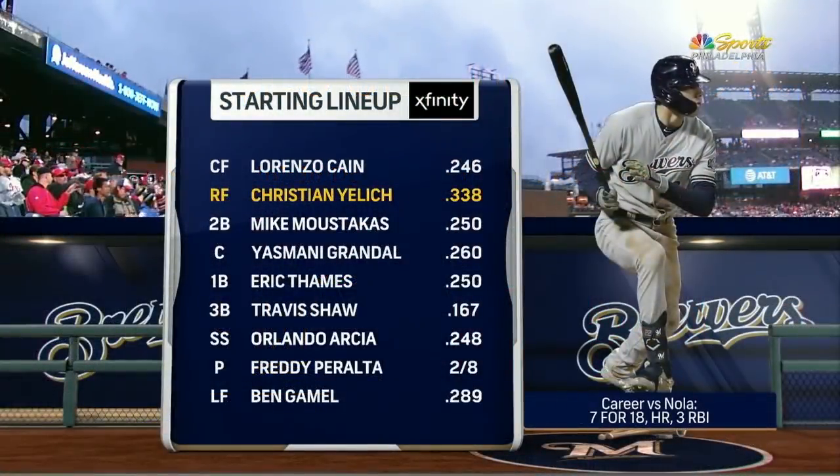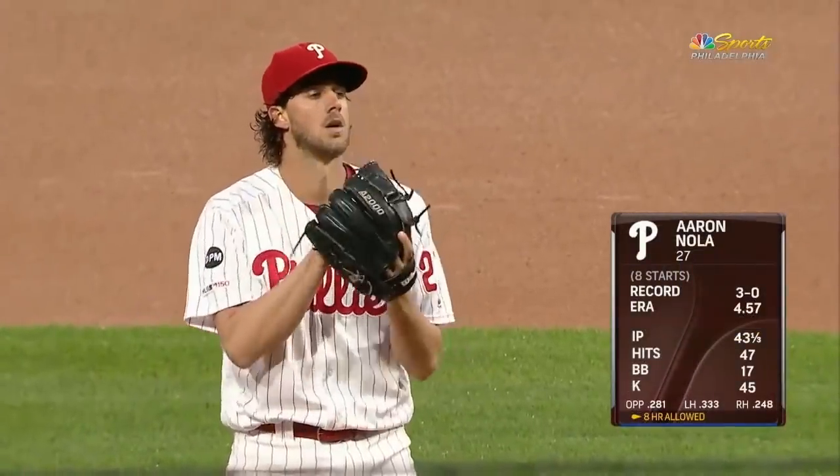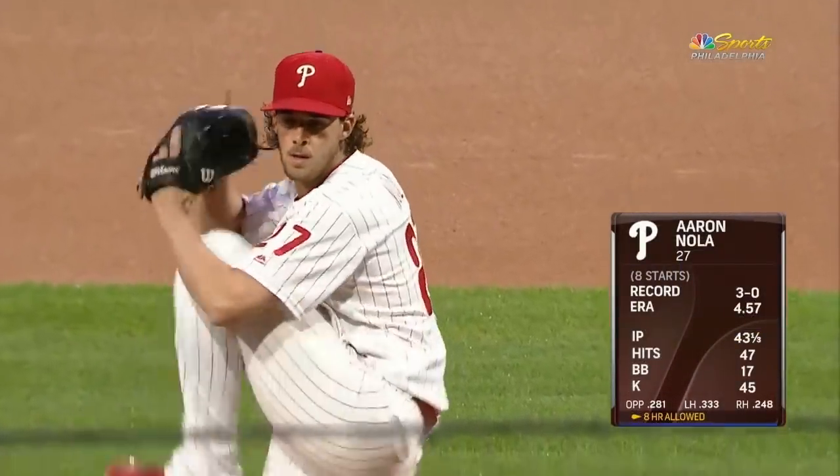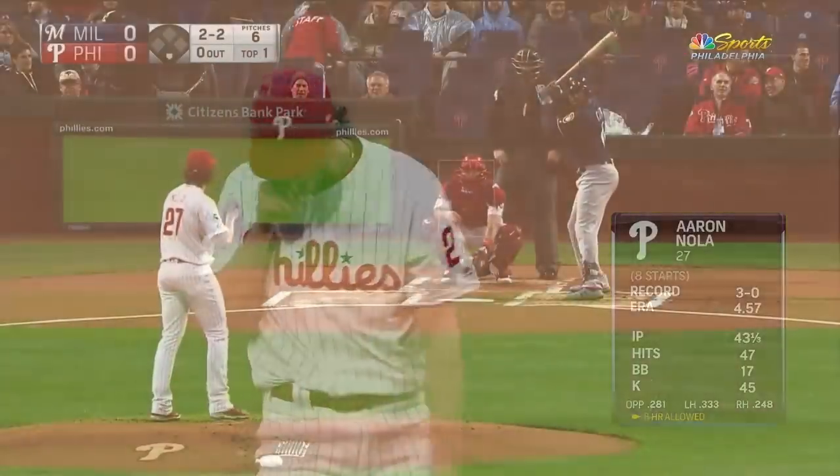He's at center field, and Christian Yelich, who has decent numbers against Aaron Nola. Mike Moustakas bats third. Yasmani Grandal cleanup. Take a look at the numbers here for Aaron Nola. 4.57 in his 8 starts this season. Very good against the Brew Crew. 3-0 with a 2.37. Certainly much better.